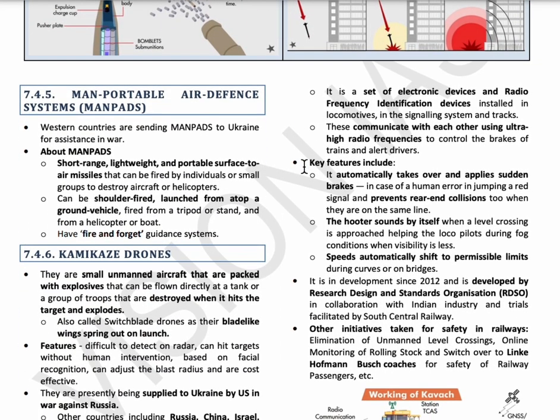The next topic is man-portable air defense systems. These are short range, lightweight and portable surface-to-air missiles that can be fired by individuals to destroy aircraft or helicopters. They have fire-and-forget systems. Western countries sent these MANPADS to Ukraine.